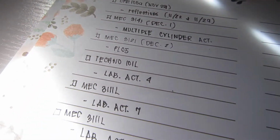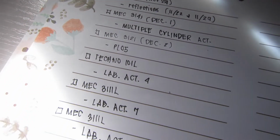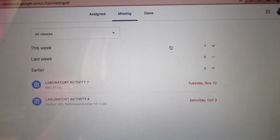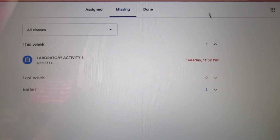I just finished writing a to-do list that I would try to tackle for the next 2 days. So, ayan yun. Tignan nyo kasi to, guys. 1, 2, and 3. Yeah. And then we have 3, 4, and then 1.